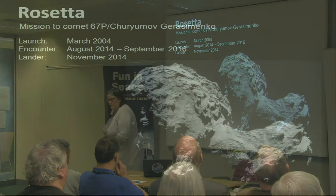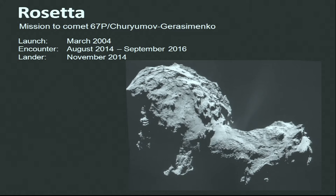So the Rosetta mission went to this comet, 67P, Churyumov-Gerasimenko. Now, as people doing outreach, you would think, well, I really don't want to go to a comet called Churyumov-Gerasimenko. It takes a lot to memorize this. I'd rather go to a comet called Smith-Jones or something like that. Unfortunately, you don't get to choose.